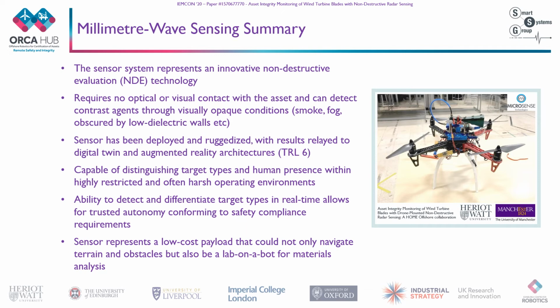It requires no optical or visual contact with the asset and can relay vital information on asset integrity in scenarios where optical systems fail. The sensor is deployable, having been ruggedized for real-world deployment with results relayed to digital twin and augmented reality systems in runtime, currently at technology readiness level 6. The sensor can see property changes in a material that is both covered and obscured by non-metallic coatings. It is capable of distinguishing target types and human presence within highly restricted and often harsh operating environments.